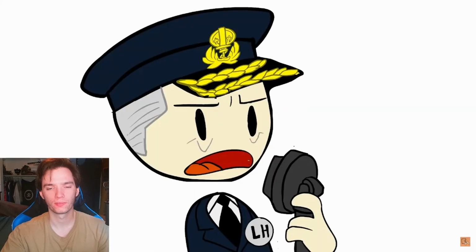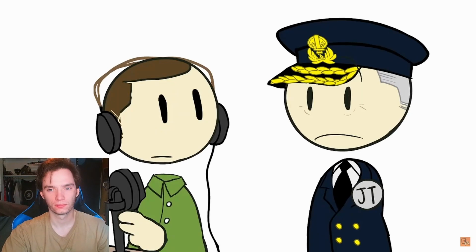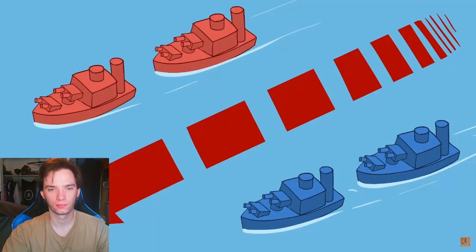Admiral Holland sends a ciphered message to the rest of the fleet. From Hood, enemy in sight, am engaging. But Holland's running almost parallel to the enemy, the 4 ships converging slowly as they head southwest.